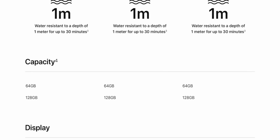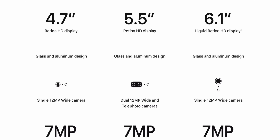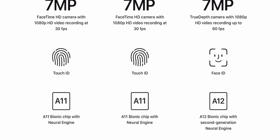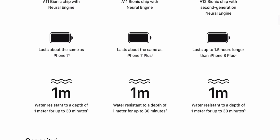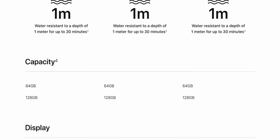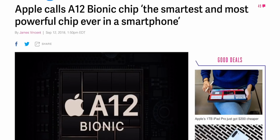The 4.7 inch Retina HD display on the iPhone 8, 5.5 on the 8 Plus, and the XR obviously has the 6.1. Now, there's obviously more cameras on the 8 Plus. There's a wide and a telephoto, and there's a single wide on the XR and the 8 respectively. 7 megapixel for the 8 and 8 Plus, as well as the XR. But you get some pretty cool things, especially with Face ID on the XR, which I absolutely love. And it can't be stated enough, the A12 chip is a powerhouse.